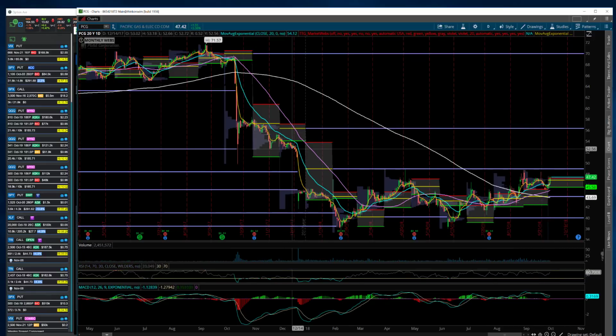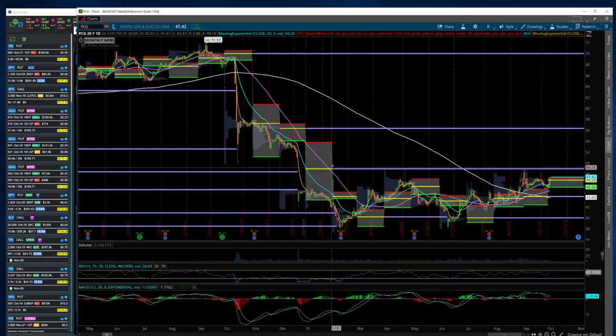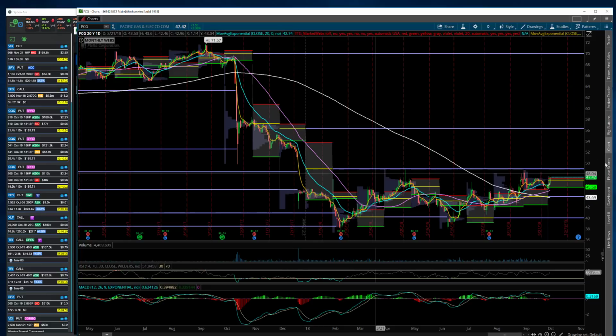I think this was involved in the forest fire investigation. I believe, I'm not 100% sure here, but I think that's what that drop was. But we're now in this, and this was the big volume that happened here. So that's going to be an interesting point for this name.